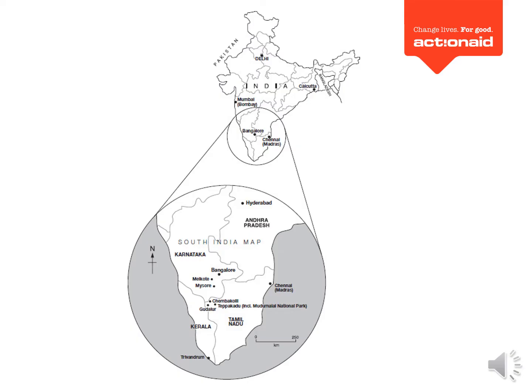Chembakolli is one of many Adivasi villages, which is the tribe that lives there and in the forest around the Nilgiri Hills, South India. They are situated at the junction of the Western and Eastern Ghats, the two main mountain ranges that run down the two sides of southern India.